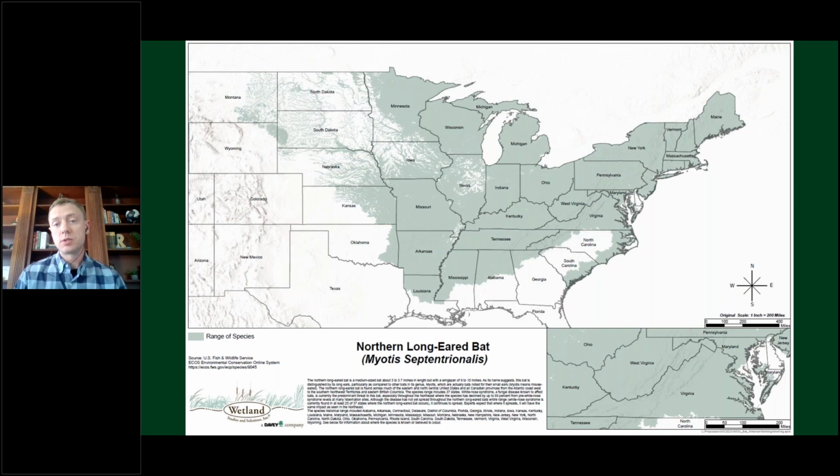Here's now the range map for the U.S. You can see it extends farther. There are some changes, particularly here in the coastal plain of the Mid-Atlantic and South, but it's still a wide range for the species. That hasn't changed too much. That hasn't decreased, but the populations have continued to decrease since that initial threatened listing, again, primarily due to white nose syndrome.